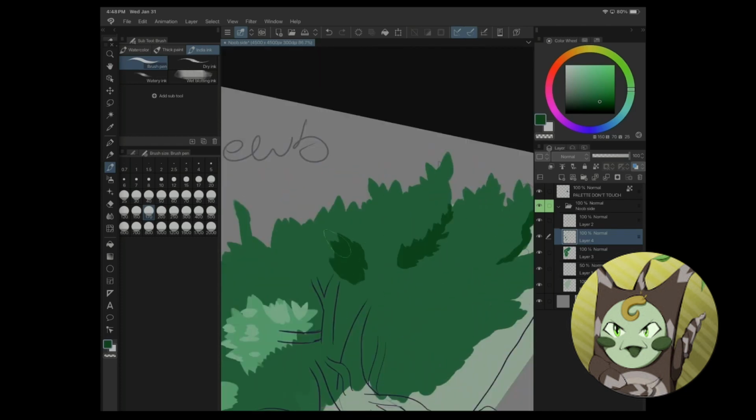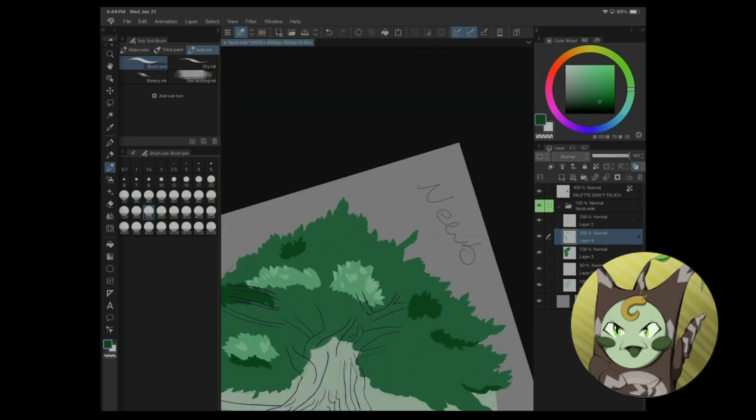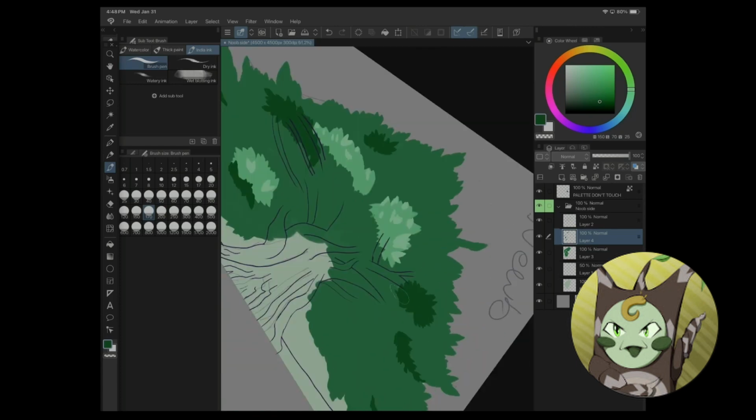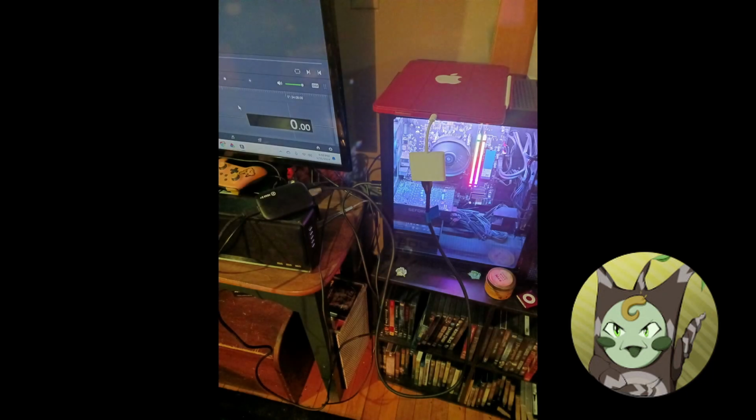And so here I am again trying to figure out where shadows kind of should belong. I'm thinking like at the end of this weird branch here maybe. And this is where my system decided I don't want to record anymore and just stopped recording the screen. My setup is really jank in terms of I'm drawing all this on an iPad that is then connected to my computer. It will come back eventually, I promise.